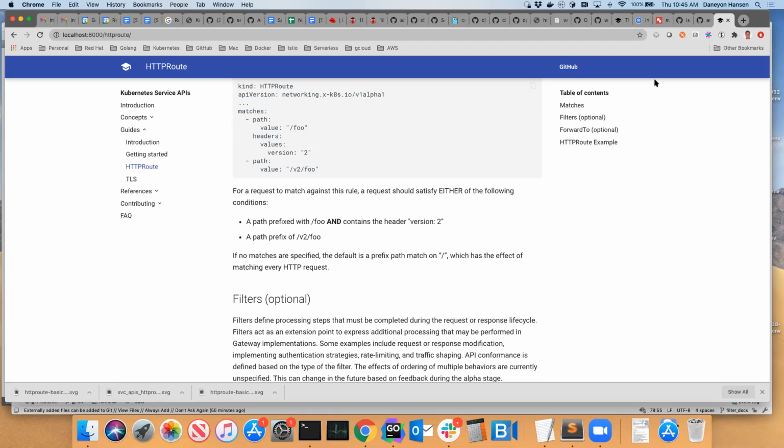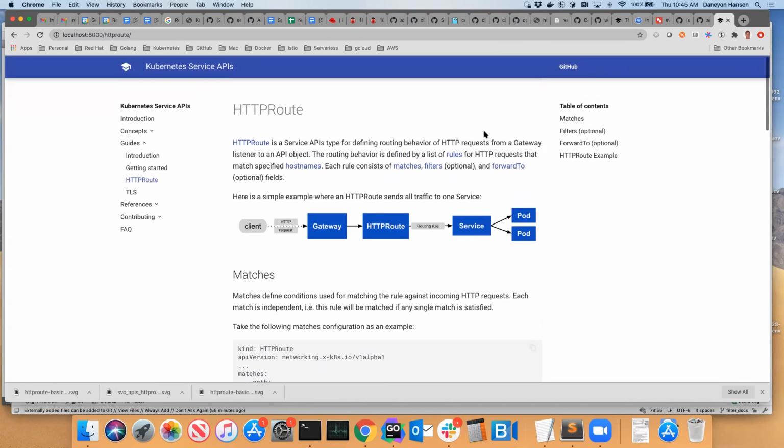Yeah, I was going to say this looks really awesome, but it does feel a little more conceptual rather than a guide. I wonder if this belongs better in the API concepts guide or the API concepts page? I was just going to say the same thing.